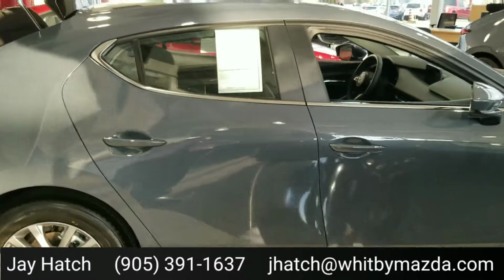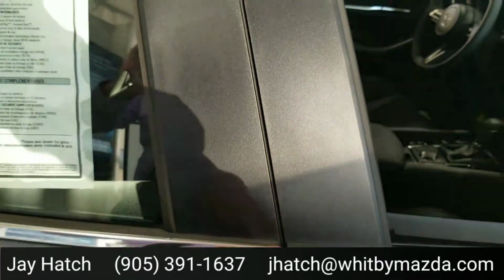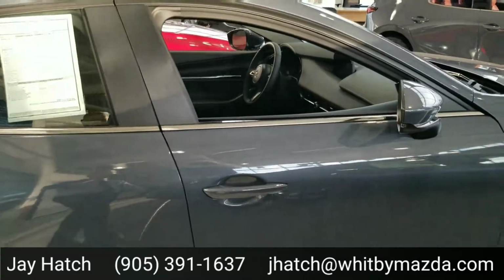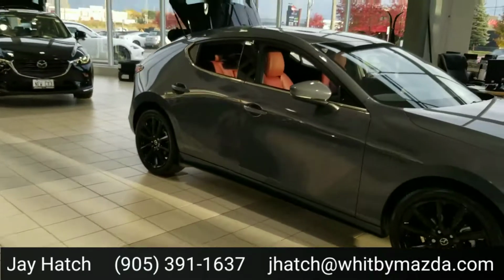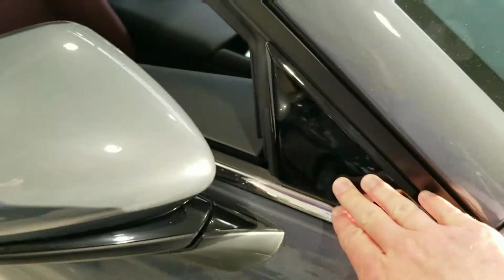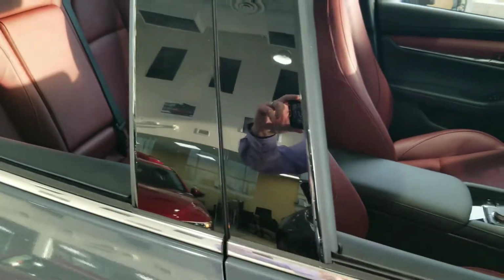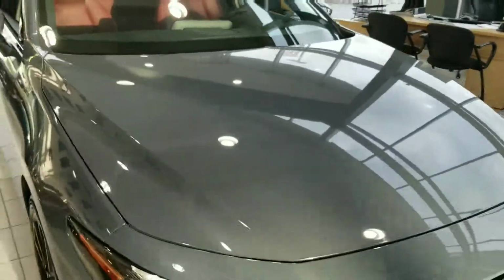Guys, one other difference I want to show you between the GS and the GT. On the GS, you can see a matte black on the pillars there, the A pillars, the B pillars, same thing here. If we take a quick look at the GT, you can see it's got that piano glossy black pillars instead, very shiny and reflective. All right, guys, that's pretty much it for the differences between the two of them. I hope this helps you out.